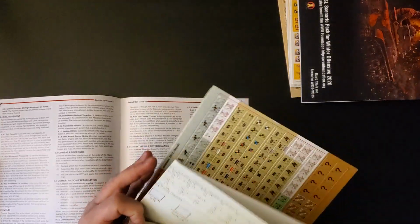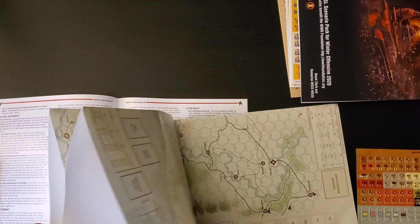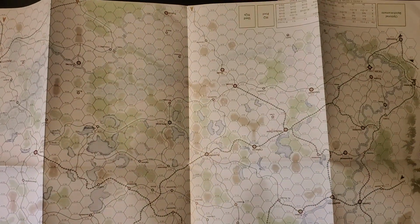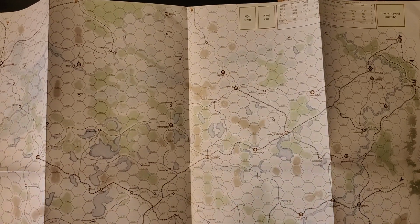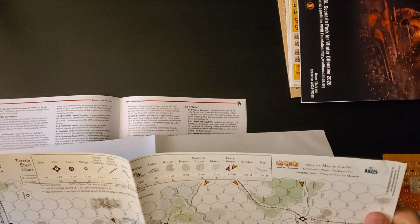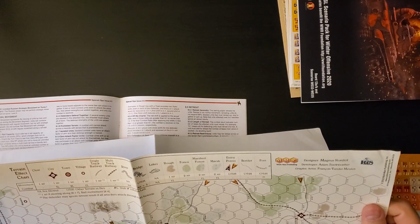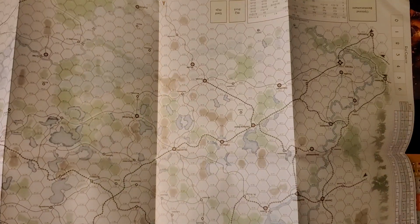So we've got the game, which is a full-size map of Tannenberg, and I guess I'll bust it out since I'm doing it. And a fairly handsome-looking map. Not sure who the artist is on here. Graphic artist is... oh, God, I can't read that. Francois van der Meulen, okay, and it's designed by Magnus Nordlof and developer Adam Starkweather. And we get a counter sheet here with this.